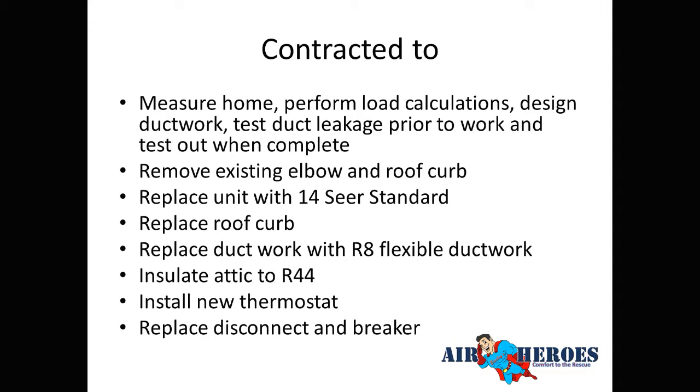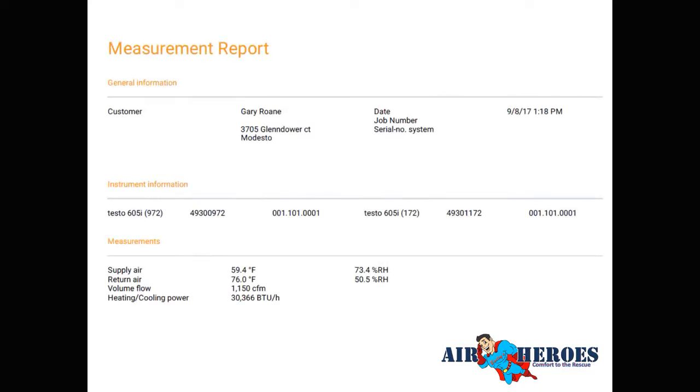And that might be part of the issue why the lights are dimming when the unit comes on. So we're going to do all that stuff. And so the first thing we do is we do a measure-in. So the measurement report, here's what we measured.